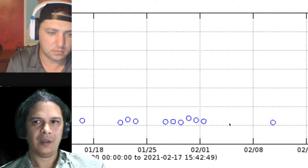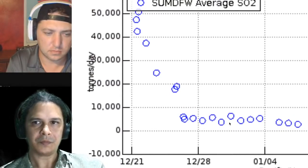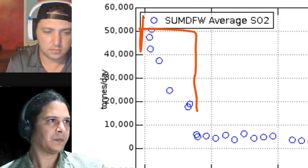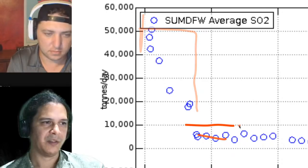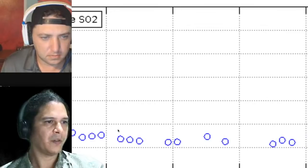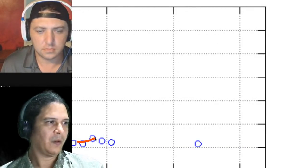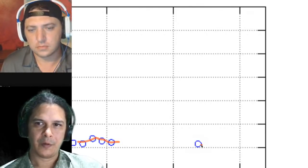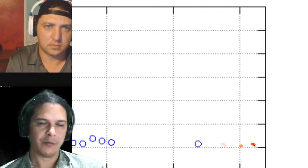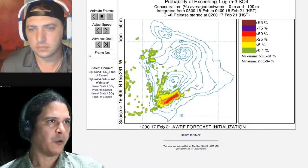So that is what it looks like a little bit more zoomed in. That first week right there. And then below 10,000 ever since then. And a slow, gradual decline. Occasional variations up and down, right? But, I think we'll probably see some more data points down in here. It's the low end right here. Okay, so gas is still coming out.